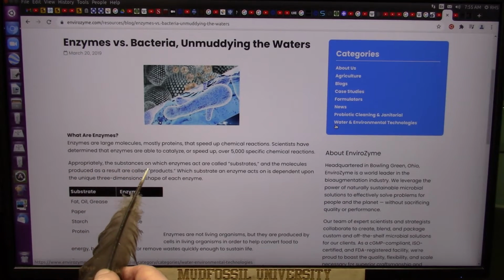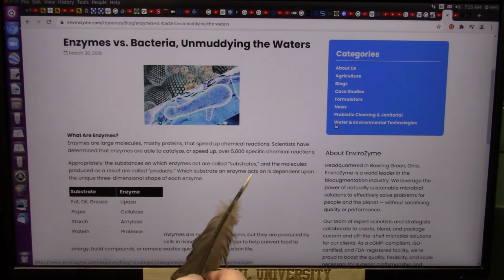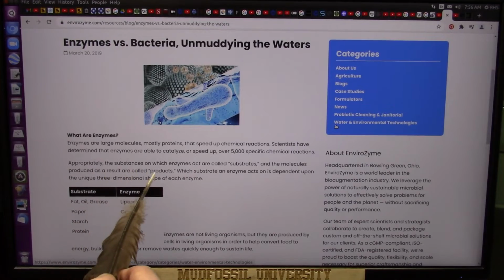Appropriately, the substances on which enzymes act are called substrates. They come in and they attach to them to kill them, and the molecules produced as a result are called products.